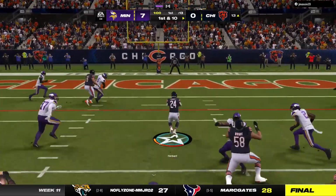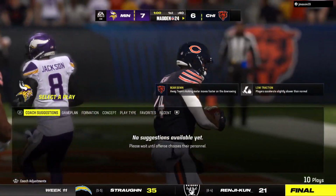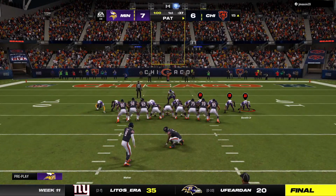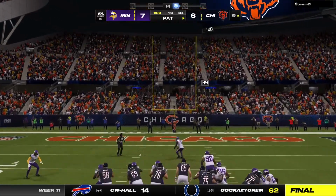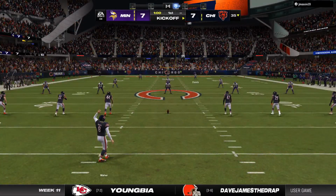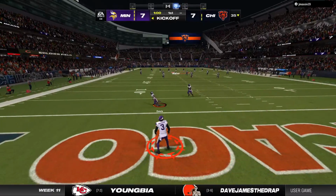Herbert powering up the middle. And he takes this one in for a Bears touchdown. Khalil Herbert with now 15 rushing touchdowns on the year. And the Bears are able to match the opening drive touchdown against them with one of their own. Extra point by Marr, up and good. And we are tied at 7. Each team's had it. Each team has scored. 7-7 here as the kick's away.